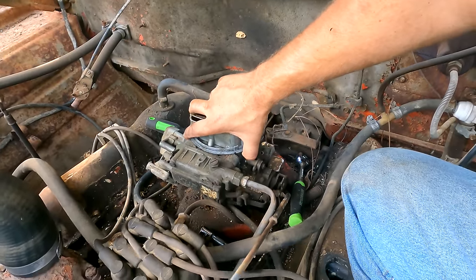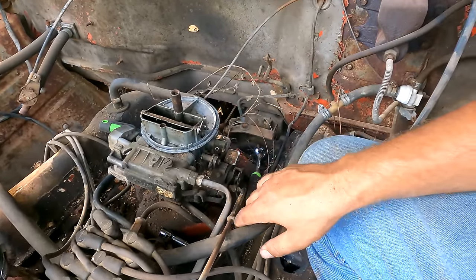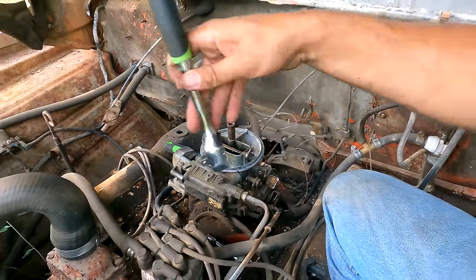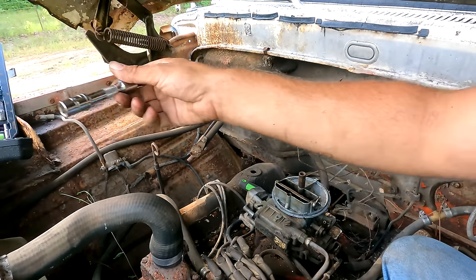All right, moment of truth. Carburetor's loose. No, it's not. It's got that on there. Yeah, tools. That would be bad. Tools.